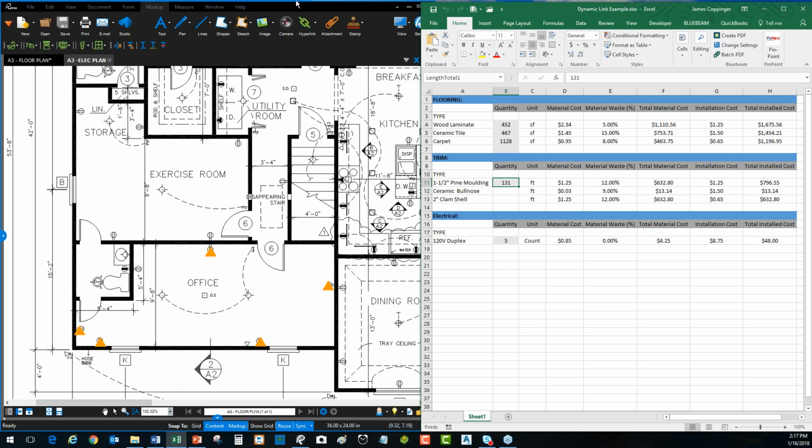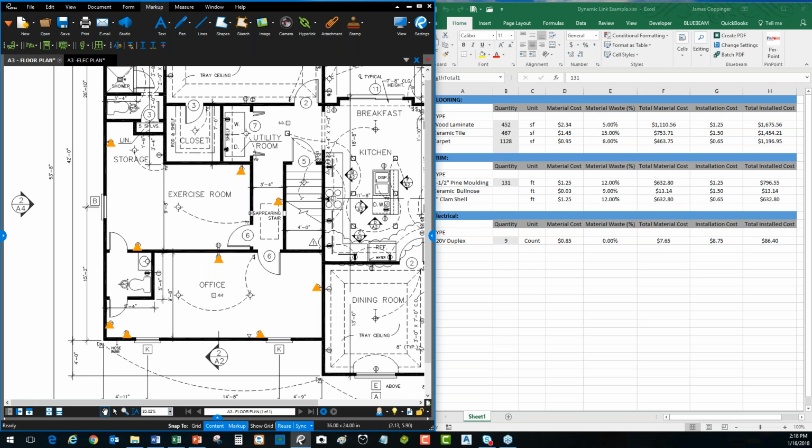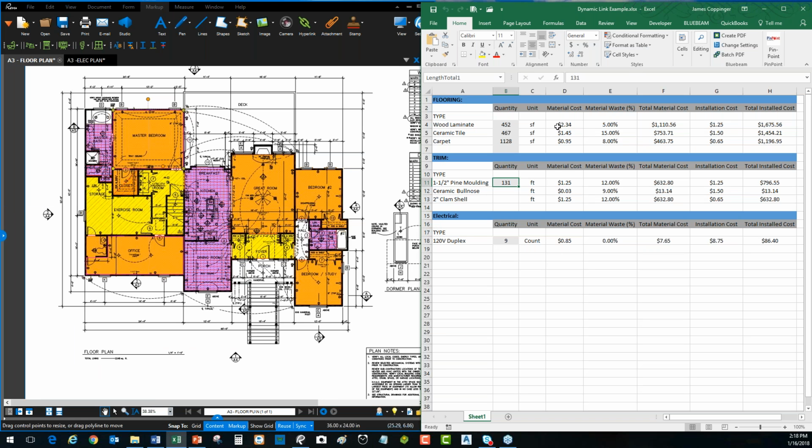But you see right there, I've got 5 duplex outlets. But if I come through and say, okay, you know what? I need one here. I need one here. I need one here. I'm going to put another one over here. And when I'm done entering those, you see that just like that, it updates the count and updates all the cost for the installation of those 120 volt duplex outlets. So I'm actually working in 2 completely different plans, but they're still linked to this one Excel spreadsheet.